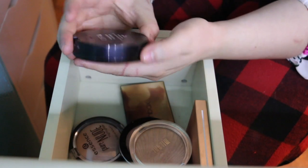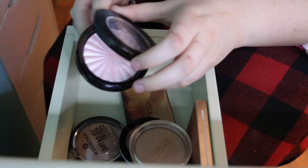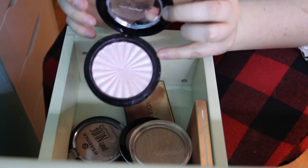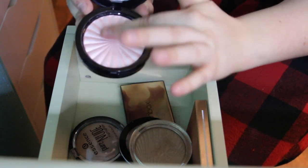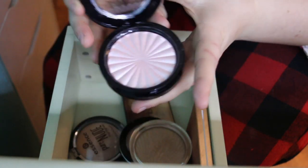Next is the Ofra highlighter in Pillow Talk. This is the old packaging, but I did just get this off of Nordstrom Rack. It is the prettiest light pink. I don't know if you guys can see that. Yes, you can. Tell me that's not gorgeous.